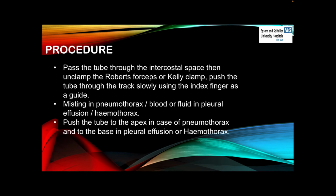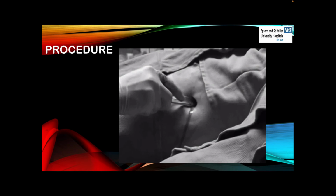Push the tube to the apex in the case of pneumothorax, or you can push it to the base in pleural effusion or hemothorax.